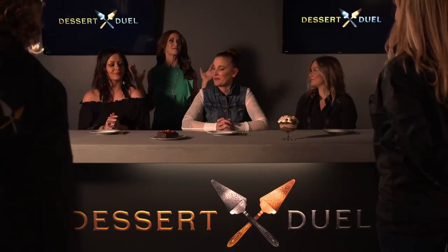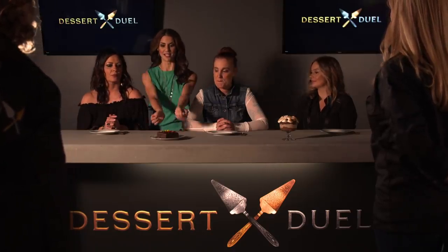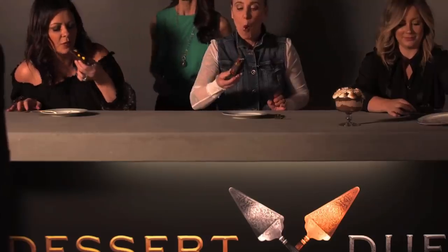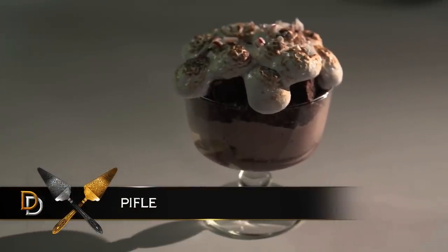Chefs, you have prepared some delicious new dessert creations. Let's see what the judges think. If you will please first, go ahead and have a taste. We'll start with Leigh's candy bar. Why don't you take one? Leigh's candy bars have made an impression on the judges. Now it goes head to head against Sarah's pieful.